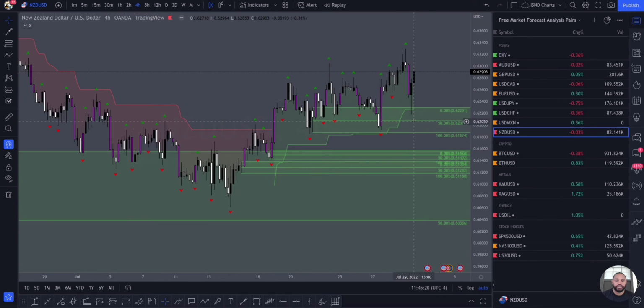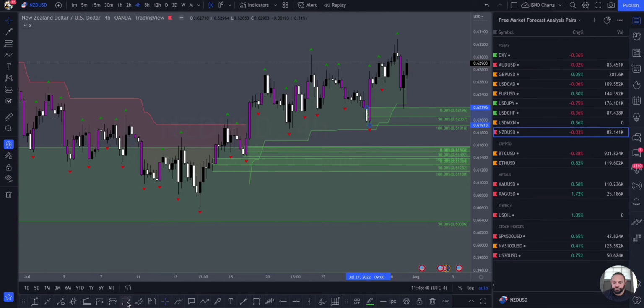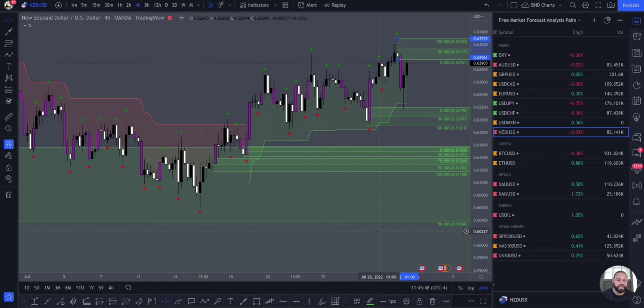This is no longer an unmitigated 4-hour demand. So I'm going to take that off of there, and let's see if this demand play here has been mitigated. Yes, this demand play here has been mitigated. We're also sitting with this unmitigated 4-hour supply here. Okay, so this may be a good setup for our short-term currency bias.